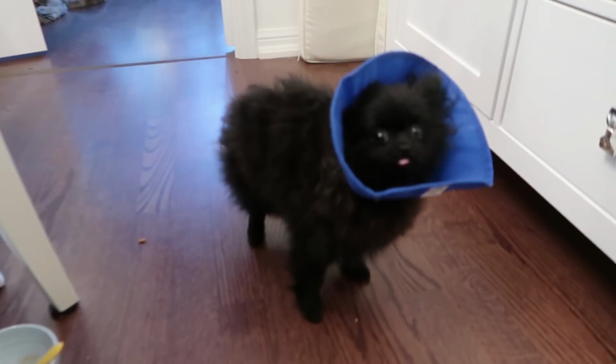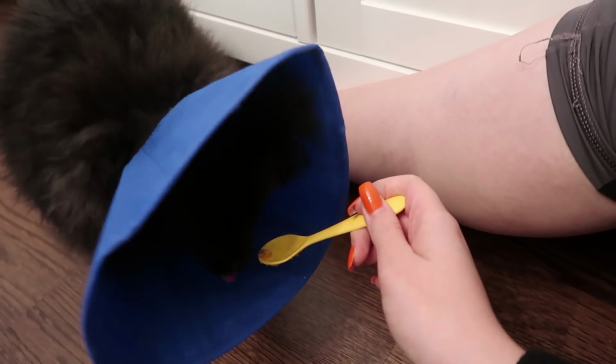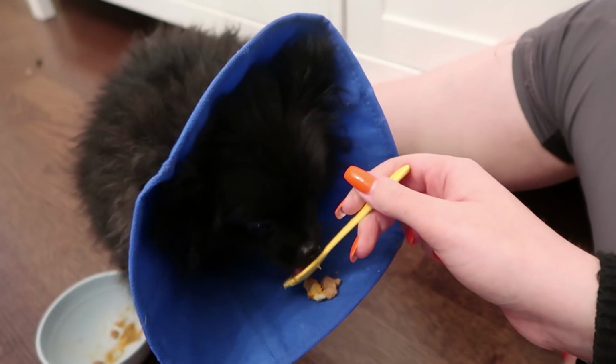All right, somebody has emerged and I'm feeding her dinner, but we have to use a spoon because the cone is too big. Is that good? Okay, let's get you some more. Oh, she's very excited with the food. That's a good sign. So, sorry, my foot is there.